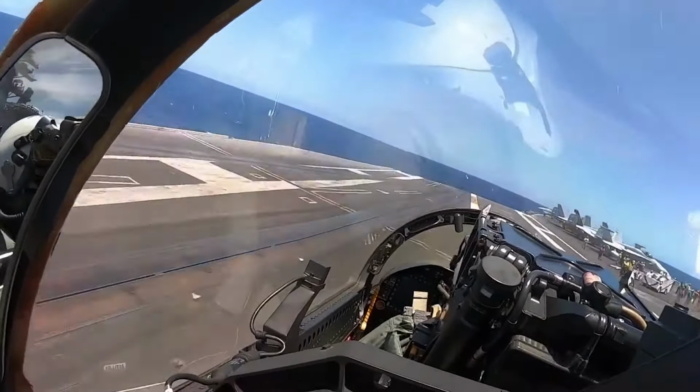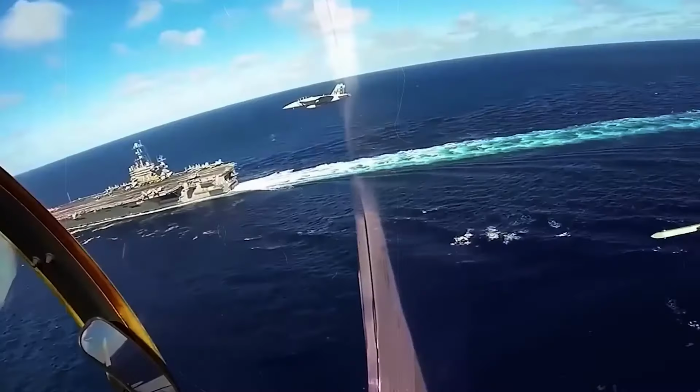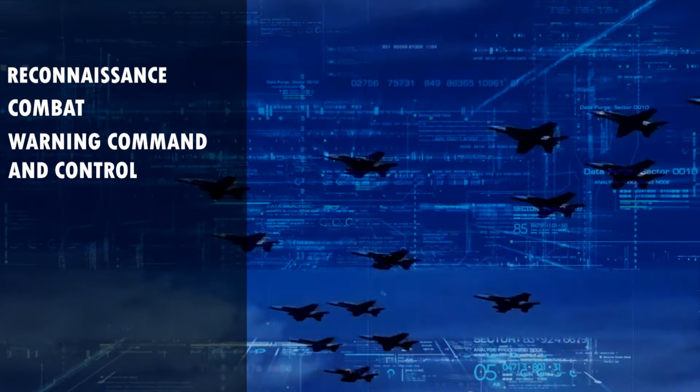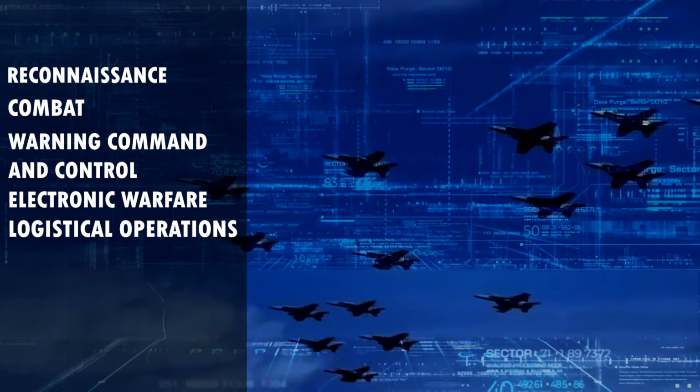Most importantly, these aircraft patrol the friendly waters of the Navy and are designed to carry out numerous long-term ocean operations. These operations include reconnaissance, combat, warning command and control, electronic warfare, and logistical operations.